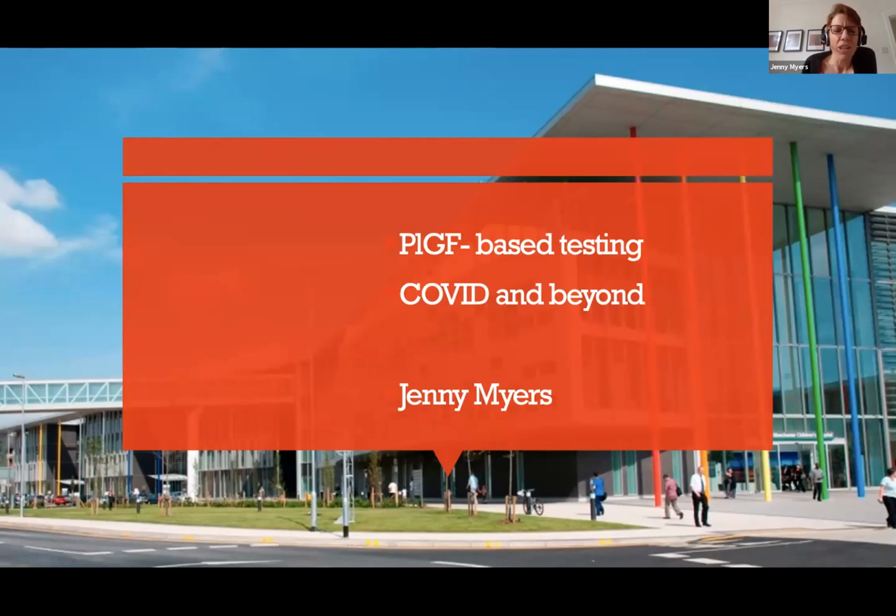So good afternoon. I'm just going to quickly talk about PlGF-based testing during COVID and our experience of using the Roche test up in the northwest.